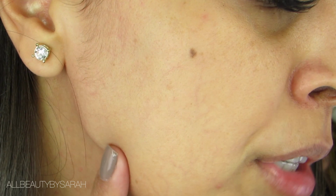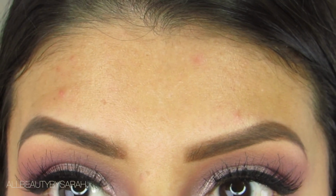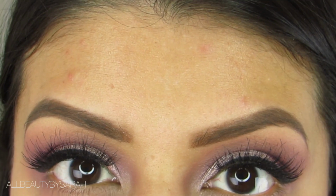On the right side, I'm dealing with a similar situation that I am on the left. And as you can see, I've also been breaking out these last few days, and so I have that going on along the forehead. Okay, so now that you've seen my skin up close and personal, it is time for foundation. But before I do that, I'm going to color correct the under eye area just really quickly off camera, and I will be right back in order to apply the foundation.